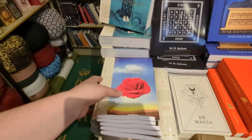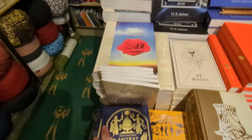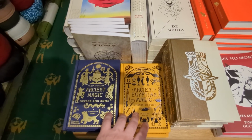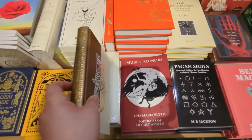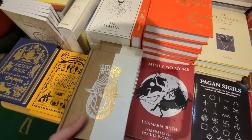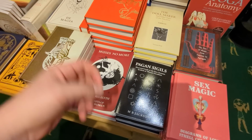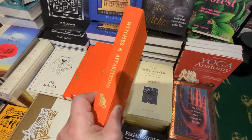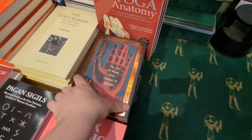Let's see. There's Library of Esoterica books by Taschen. Very, very nice. The obvious choice to have in the entrance of the store. Ancient magic, ancient Egyptian magic. Samuel David's lovely book, The Red Shepherd there. Yeah, very, very eye-catching, beautiful, and very high-quality, interesting books, right? Oh yes, and of course, this was Witches and Apparitions, which I first saw here a couple of years ago. Oh yeah, this one, Magus.